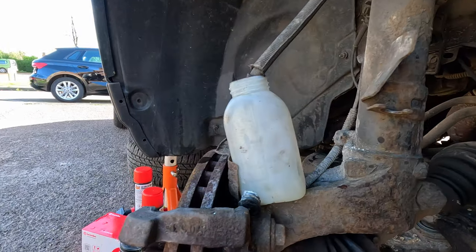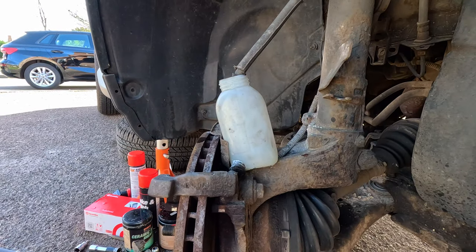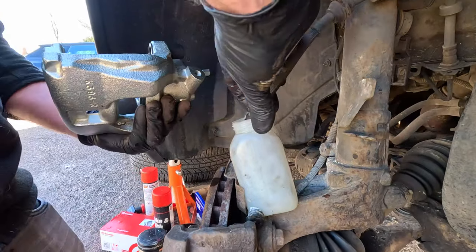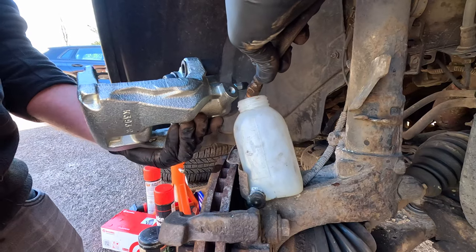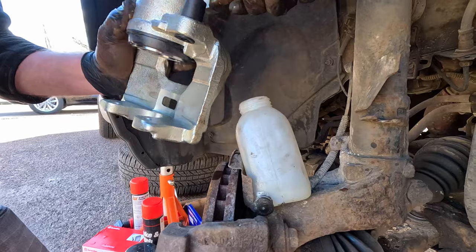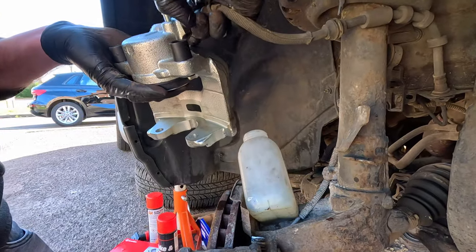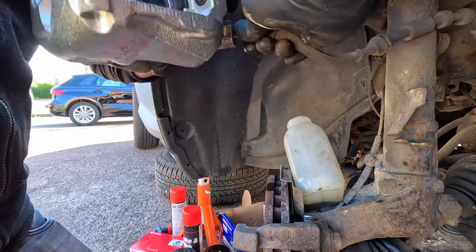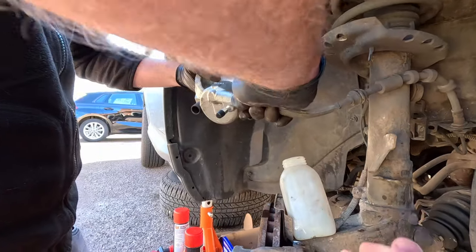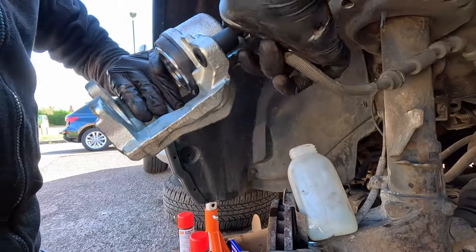Container that, isn't it? So be careful it doesn't blow off. That won't be a good idea. Fluid everywhere. Alright, then we can go straight on with the other one. It's just being very careful doing this, isn't it? Making sure that you don't twist the brake hose too much. That's why you've got to try and twist the caliper more than the hose.